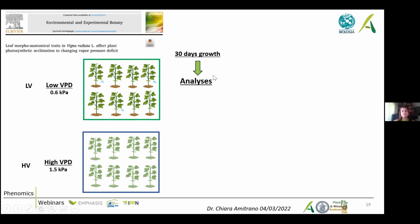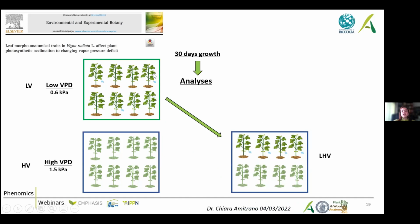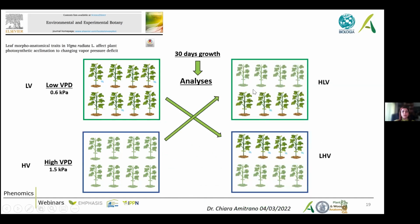After these 30 days of growth, where the plants have very developed leaves that cannot change anymore the organization of their tissue, we decided to subject them to short-term changes in the environment. So we basically transferred half of the plants to the opposite growth chambers and repeated all the analysis.